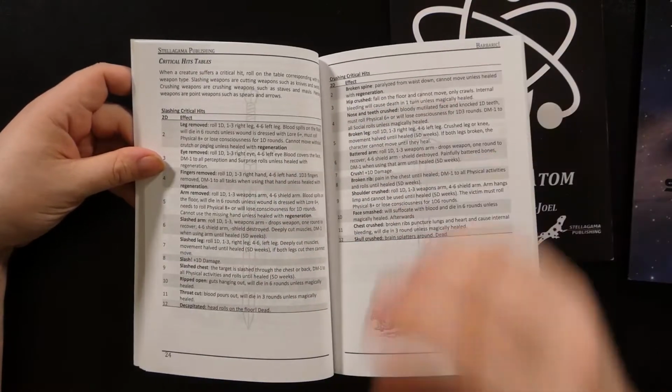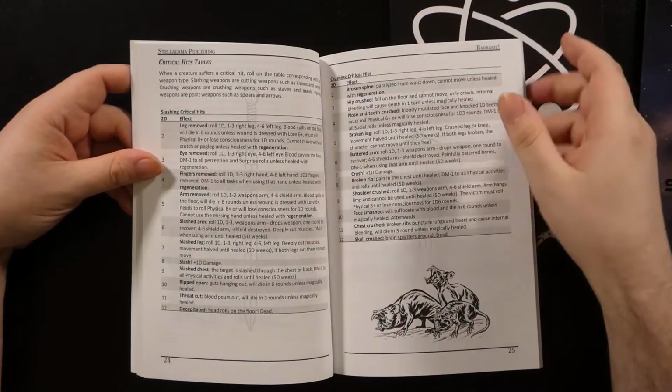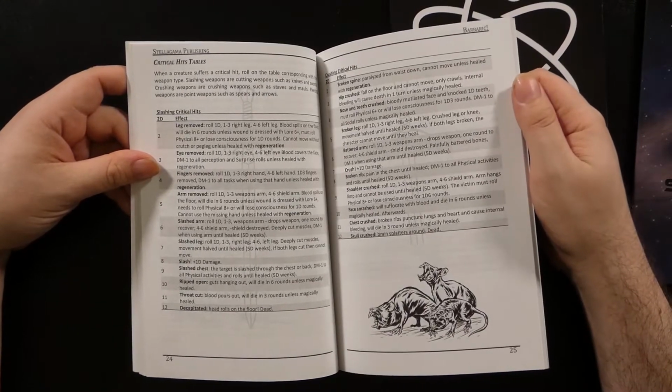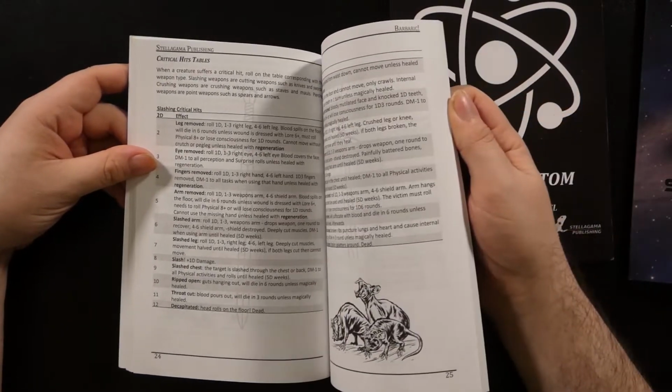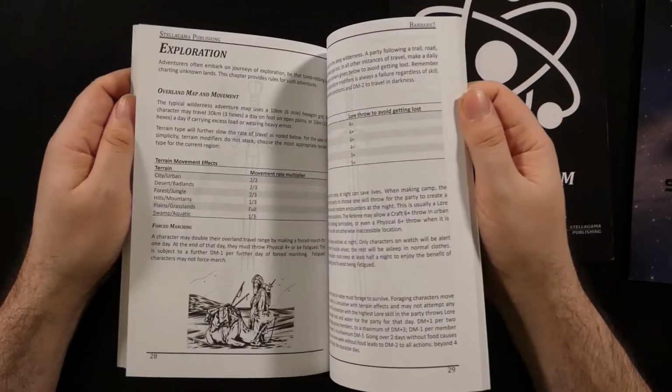You do have critical hit tables in here. They are for permanent damage. Again, it's a heroic sword and sorcery thing, so you can have your warrior walk in there and take some hits or inflict some hits, and they're based on each weapon type.